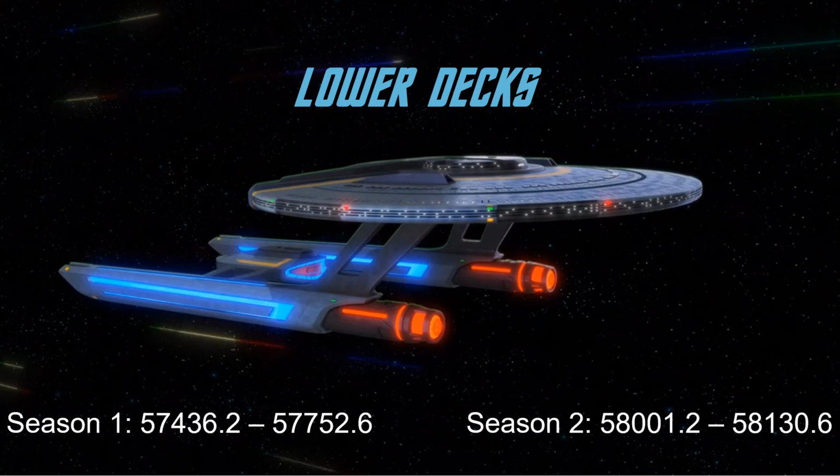Also, something interesting that I noticed is that the stardates from season 2 take place over only a short period of time in their given year, so I wonder if other seasons will continue in that same year, since they only go up to 130, or they'll skip to the following year like in previous shows. I guess we'll just have to wait and see.